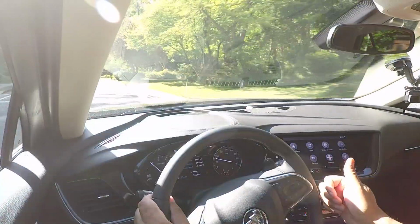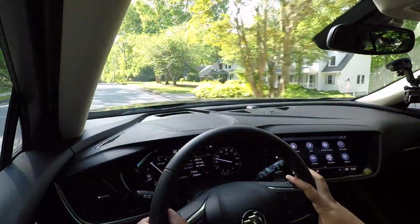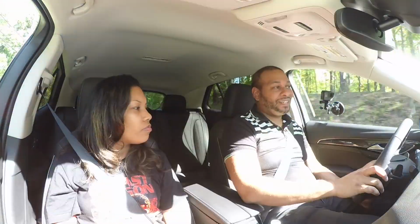Right, exactly. So overall, I think this is a good vehicle. I think the styling is nice. I think the interior is nice. There are a few features that I would have loved to see in this vehicle for the price point. This one comes in at just under $40,000. For $40,000, I want to see wireless charging, ventilated seats, panoramic or sunroof, especially with the dark interior like this one. Yeah, definitely. So, Isha, any closing thoughts?